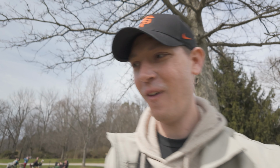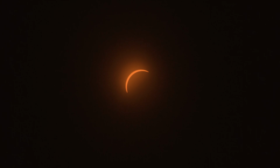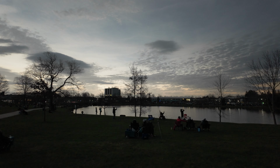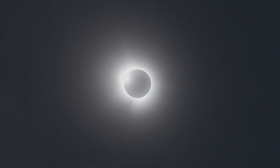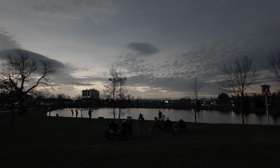Okay, so we are just about at a sliver. We're 1 minute out, 1 minute out from totality here. 10 seconds. Okay, it's getting so dark. Okay. Oh, look how amazing. We are at totality.